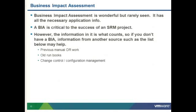Other sources of information: previous manual runbooks, DR work that people have attempted to do on their own. Look, I made a copy of it and I got a script. That's great. Those things do work, absolutely, but they're not testable, they're not repeatable, they're not something that you can orchestrate among other systems very easily. But they're great sources of information.